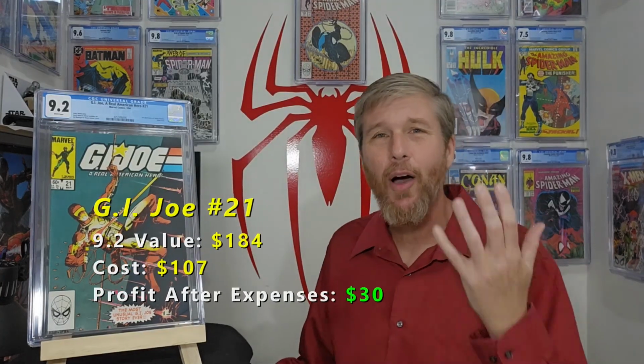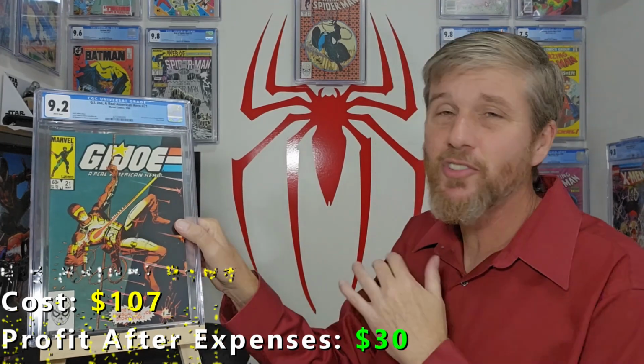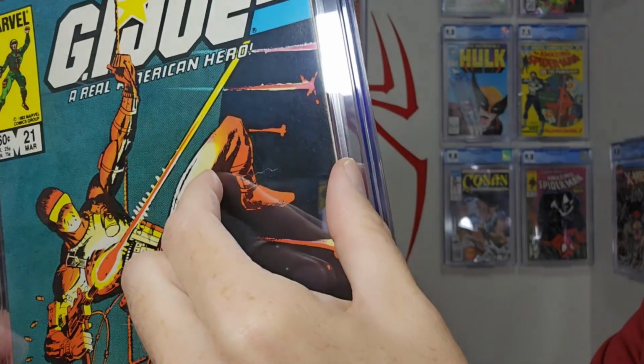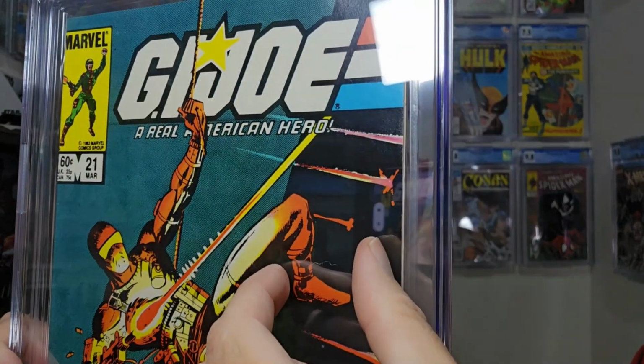Another one of these. This boggles my mind how this book is a 9.2. Unless this is a common thing. There is no way this book is a 9.2. No way. I didn't even try to fix the spine that much because I didn't see a point, because I thought we were capped on this. Look at that. That is giant right there. It's like here and then over here as well. And I think this is an 8.0 on the best possible day.